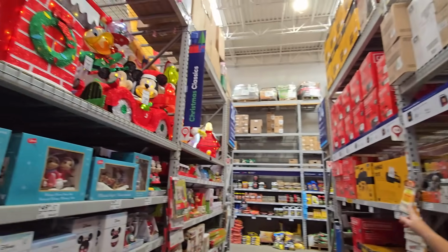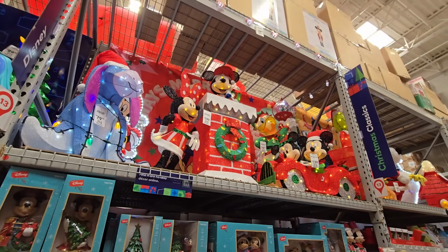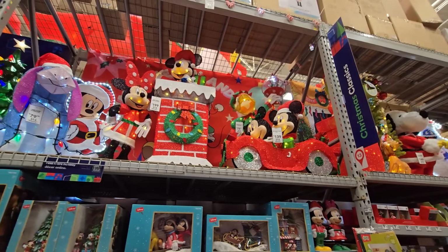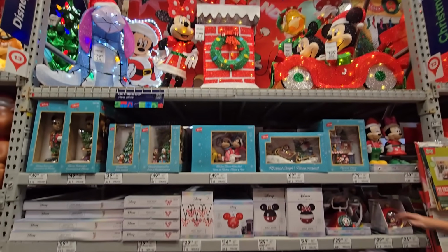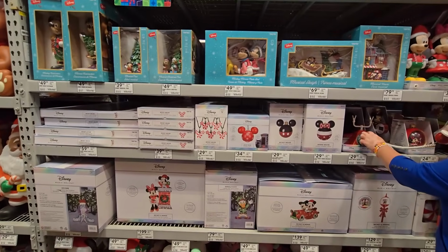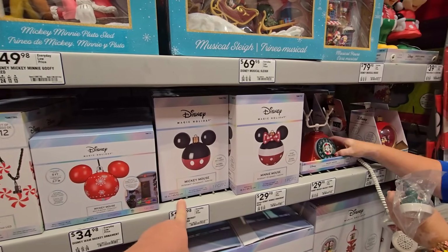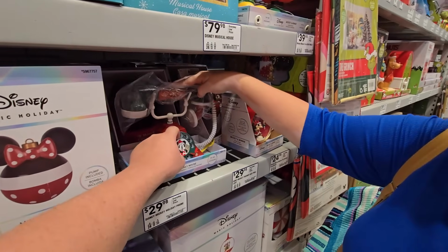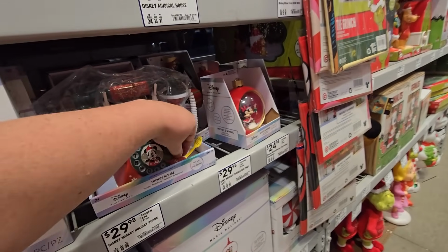It has its own bird. Oh yeah, the birds are chirping. Yeah, well, Mickey Mouse coming out of the chimney. There's Donald. So they do have Disney if you want to decorate your house in Disney. Oh, and they have all kinds of fun Disney. Oh, it reminds me of the Mickey Mouse phone, doesn't it? It was a Mickey Mouse phone. Holiday phone. Try me, it says.